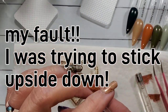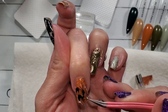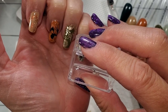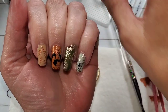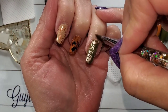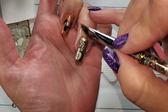Oh, that is not sticking at all. Okay, I got these from Etsy, and I'm not a fan of the water decals that you have to trim way down. All right, that's sticking pretty good. I will have to trim that though. I'm going to go ahead and clean this up, and top coat, and then be right back.